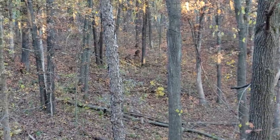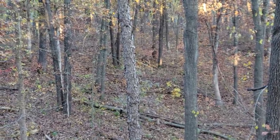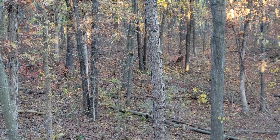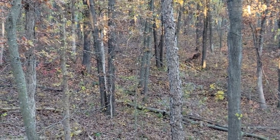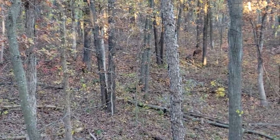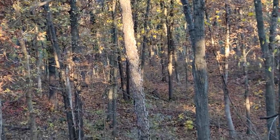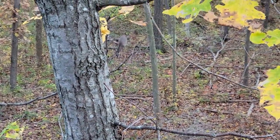Right behind that red bush in the middle of this green. See him? Doing exactly what I thought he would do, coming right up this ridge. That 6 point up there on that ridge, and look at this little 3 point right here coming up to me.